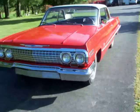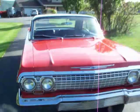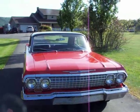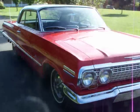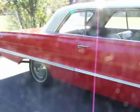Hello everybody, what we have here today is a twin to the other car, the other 60, the 60 Ford that's on eBay right now. This is another Chevrolet Impala SS, and this is a 63, finished in its original color.